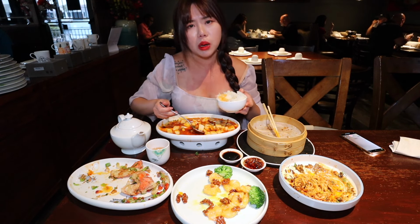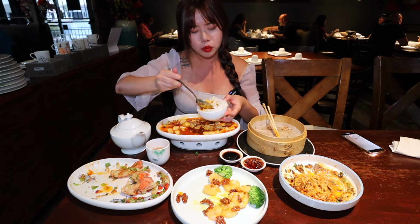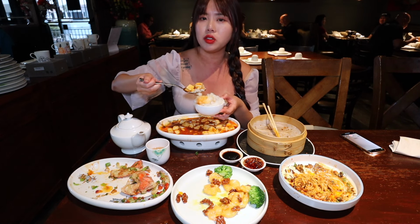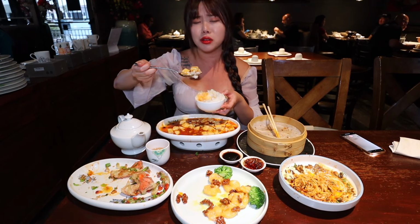This is probably the best Mapo Tofu I've had, actually. It's really good. The seasoning is just on point. And there's a slight little numbing spice. It's not bad. It's just slowly trickling on your tongue, and I honestly really love it.